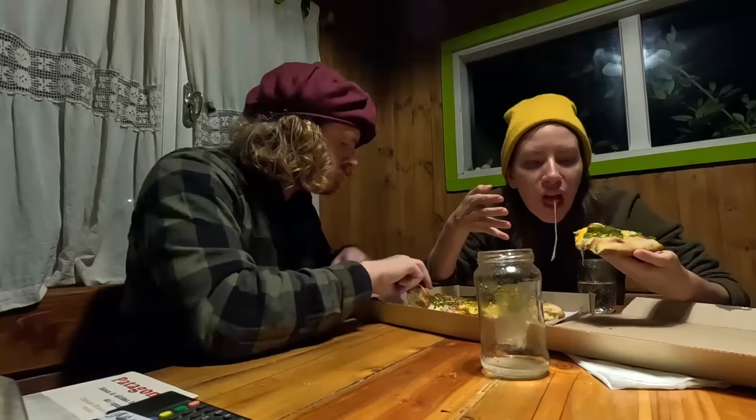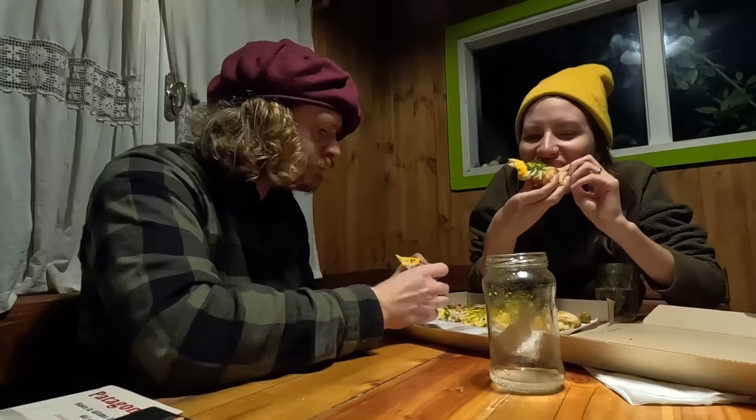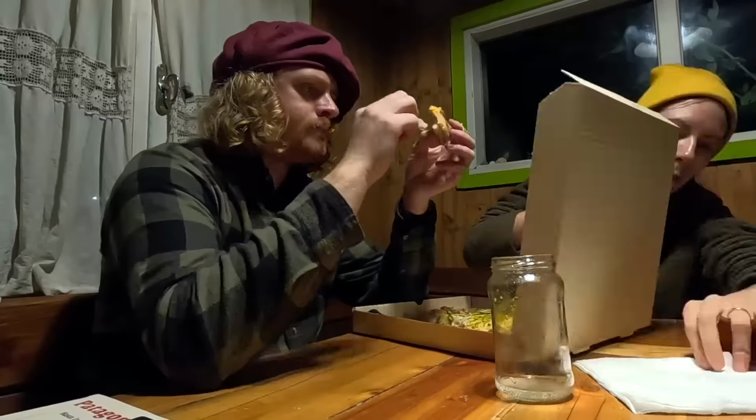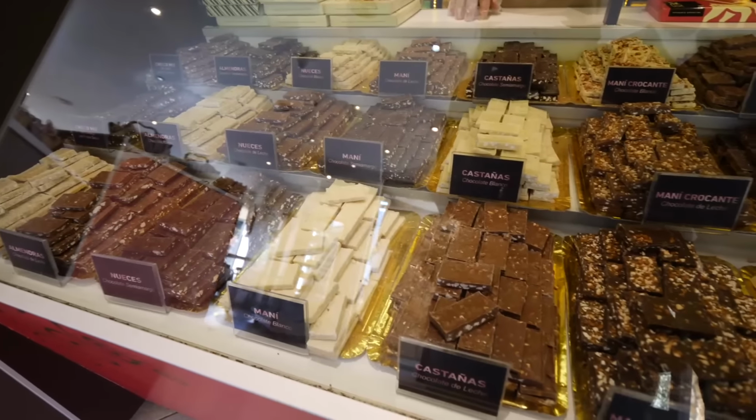That really is amazing pizza. There's levels, and that's right near the top. Top level pizza, just so loaded with delicious toppings. It's really good. I can't wait for you to try it. Okay. Wow. Tell us about dessert.